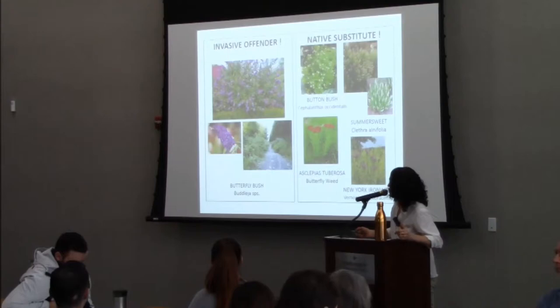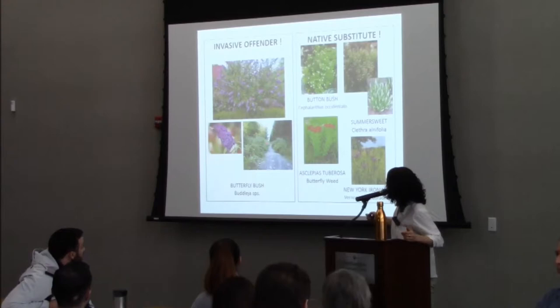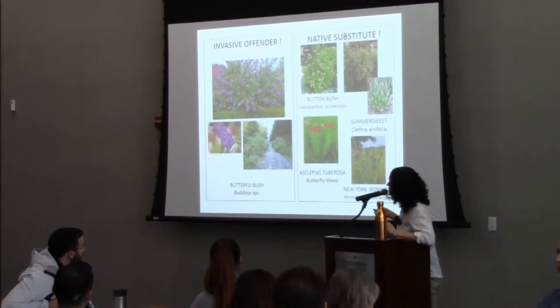Butterfly bush. Everybody wants a butterfly bush in their yard, and why can't we have it? Well, this is actually a path with the woodland on either side, and just straight down either side, that's all butterfly bush. It's very invasive. So we have tons of native plants, and this doesn't even scratch the surface. These are just a few favorites of the butterflies, but we have so many native plants that are butterfly friendly that butterfly bush is not necessary.